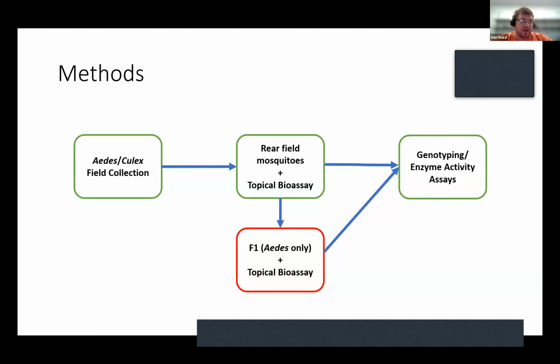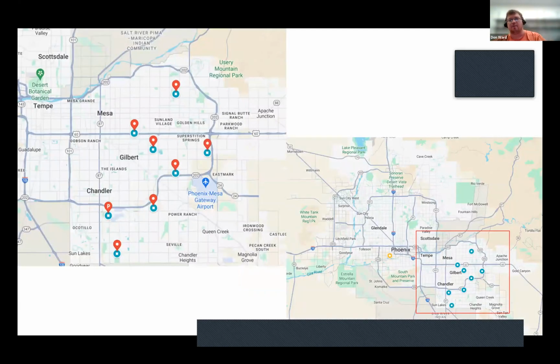I've been doing field collections all of this fall in 8. Actually, originally had 9 field sites, but 8 heavily producing Culex field sites in Maricopa County in the Phoenix metropolitan area, mainly in what we call the East Valley area. It's pretty close to the Arizona State University campus, and is actually like a 3-hour round trip when I would go out and do these collections.